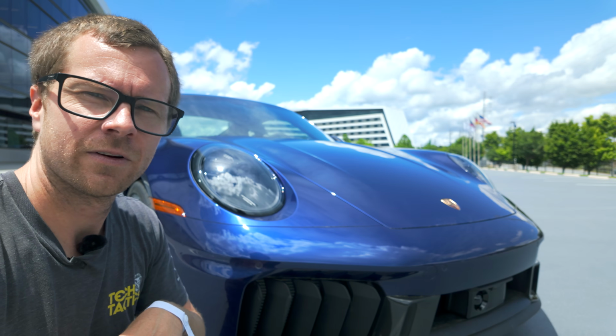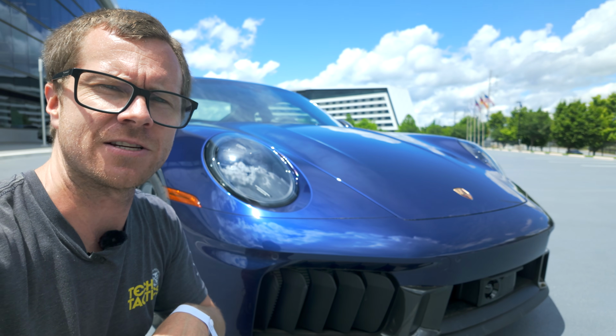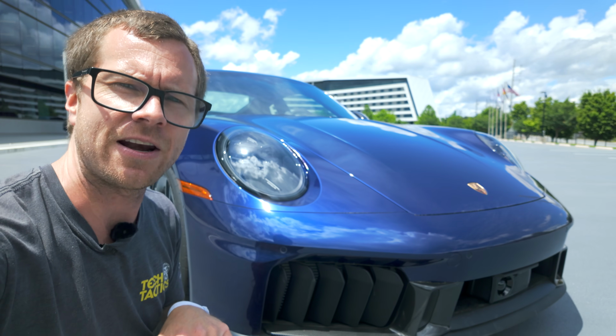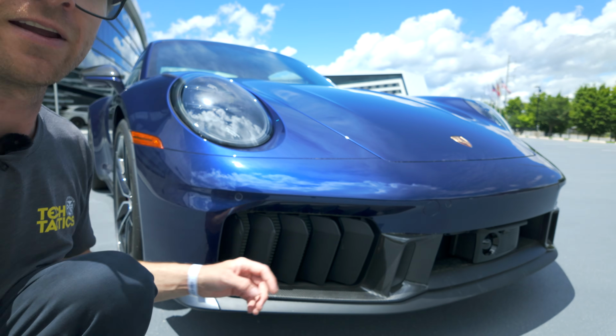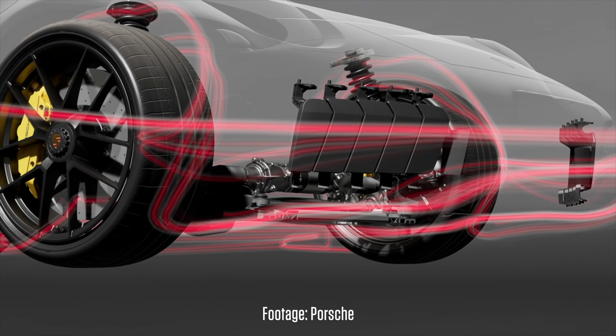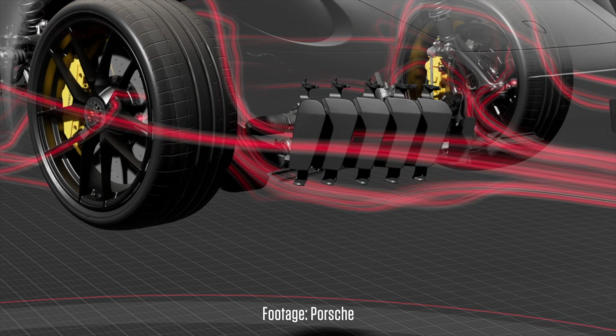The front end of the 992.2 was subtly revised, where all the lighting is contained now into the headlight assembly. But on the GTS, there's a bit more going on. These slats right here, which open, close, and change depending on what the car needs for the current driving situation.